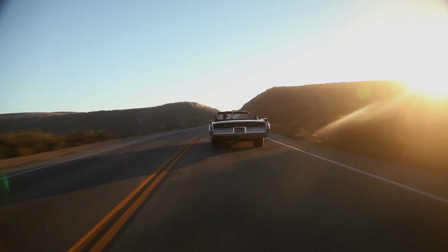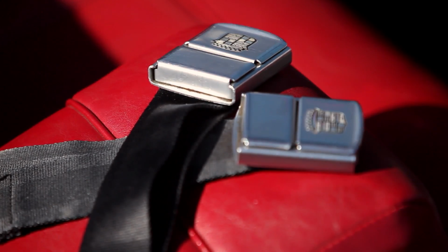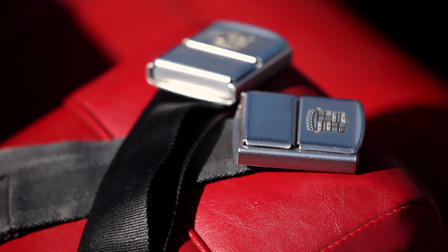Now, we are also wearing seatbelts, for those of you who are going to look and ask why isn't he wearing a seatbelt. You have to remember, in 1964, lap belts were standard equipment in cars. You can't see it, but there's a lap belt here.